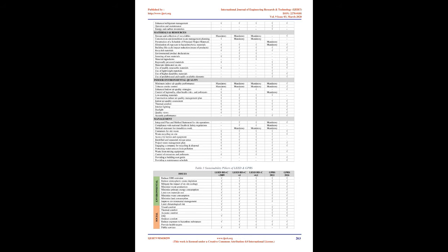Mitigate the impact of on-site ecology. Minimize waste production. Minimize primary energy consumption. Limit raw materials use. Minimize water consumption. Minimize land consumption.